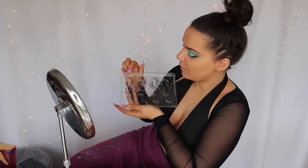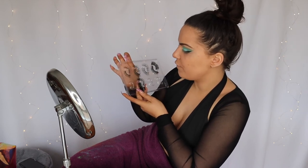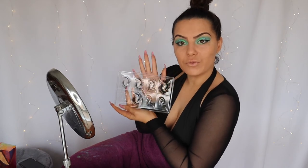Again, can't fault it. Whew! There we go. So I think for this look, I'm going to go in with these lashes. These are some of the more natural ones, but they're very wispy, fluffy. And I just think that will complement the look real nice. I'm gonna pop these on, finish my makeup, do my hair, and the best bit is yet to come.